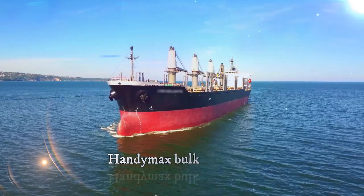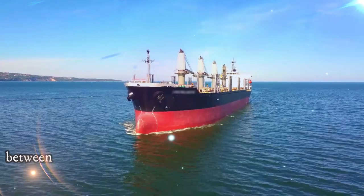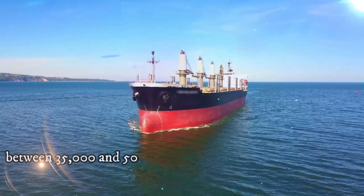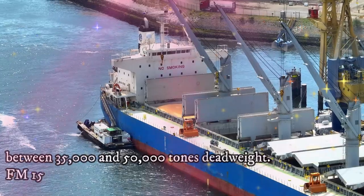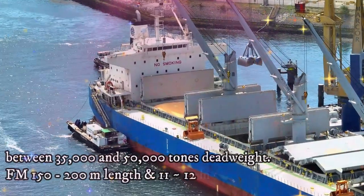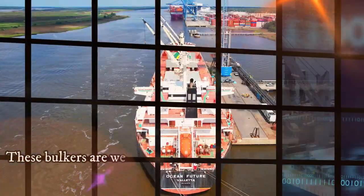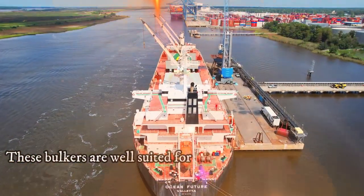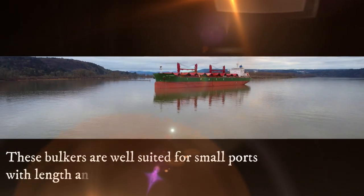Handymax bulk carrier. Next up, we have the Handymax bulk carriers of between 35,000 and 50,000 tons deadweight. The length is between 150 to 200 meters, the draft between 11 and 12 meters. These bulkers are well suited for small ports with length and draft restrictions, or ports lacking transshipment infrastructure.